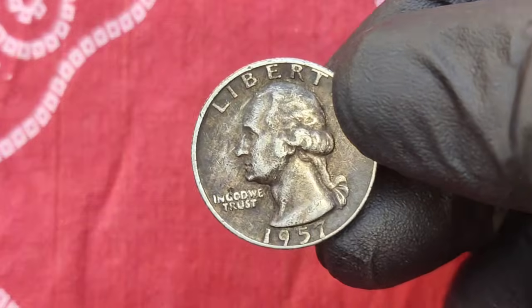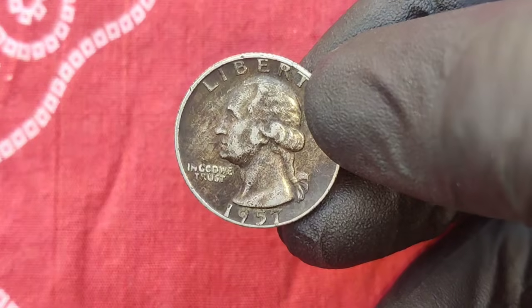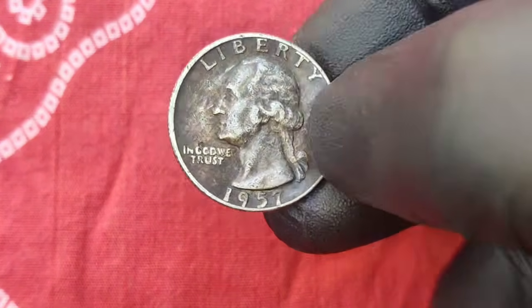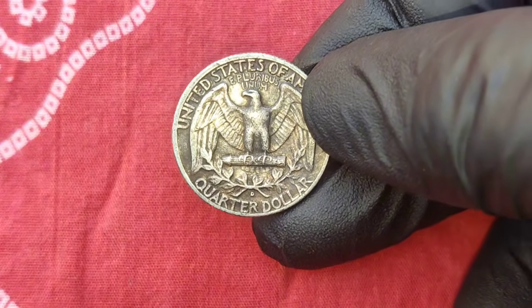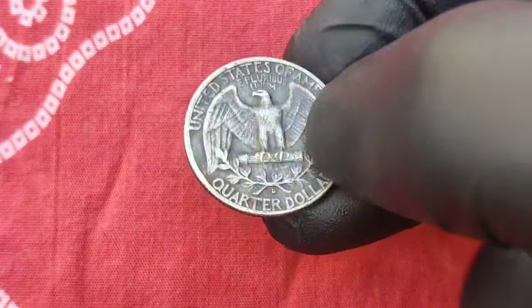First coin, number 1. The year was 1957. America was alive with post-war pride. Elvis was shaking the world, chrome cars ruled the highways, and the United States Mint in Denver quietly struck millions of Washington quarters, each one gleaming in the glory of American craftsmanship.